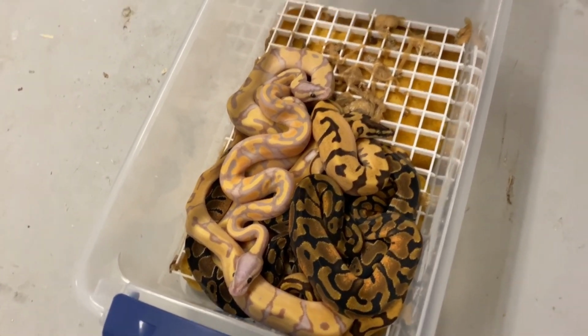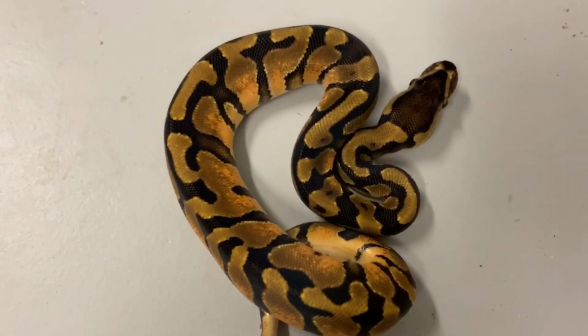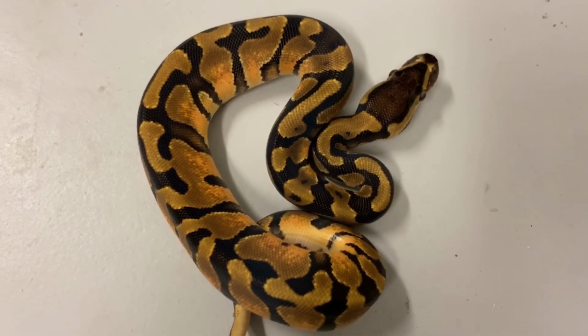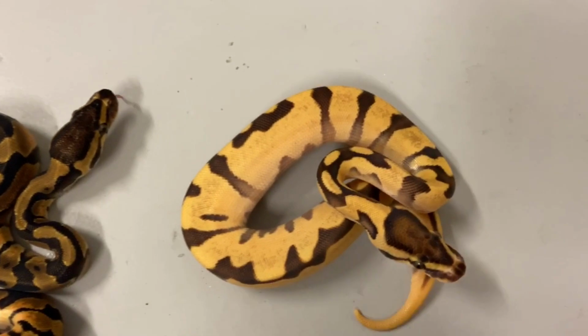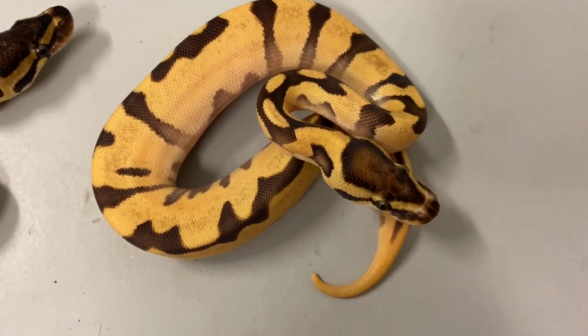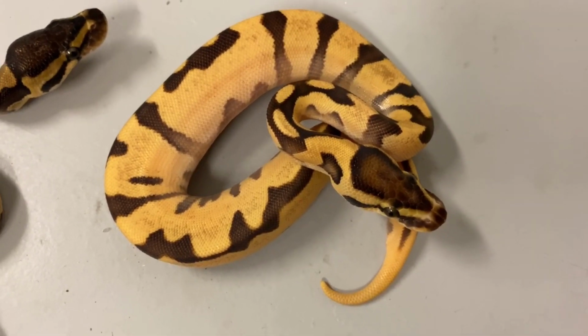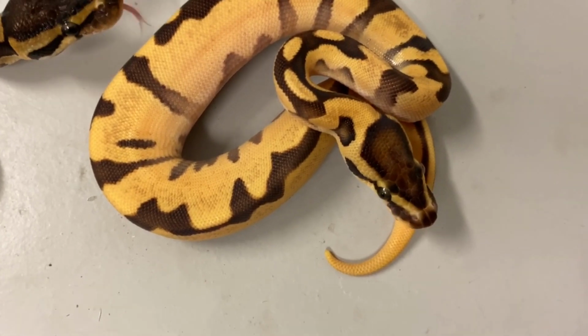Let's take a look and see what we got here. I'm just gonna show you some highlights because we kind of went through this whole clutch. Here we got a really nice, probably Enchi Orange Dream. Look at that beauty. Look how clean that is. That's got to be Super Orange Dream for sure. Probably Super Orange Dream. Maybe Enchi Fire. I'm not sure. I can't even tell. I don't even know. You guys knew better than I did.